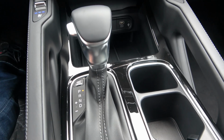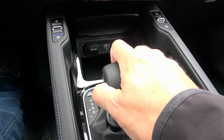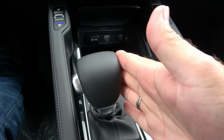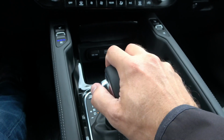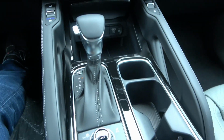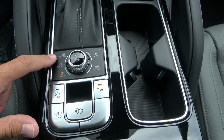I kind of like it, and you can put it in the manual mode, basically going all the way to drive and switching it over to the left, and then you're able to actually shift the gears in the manual mode. Put it in park. Back here, that's where you change the gear, the different drive modes.